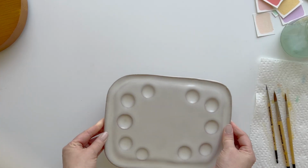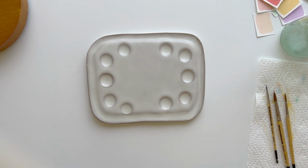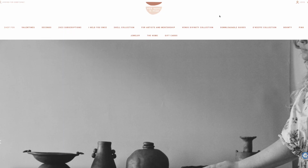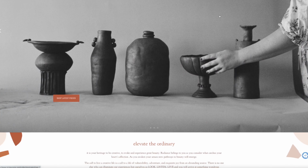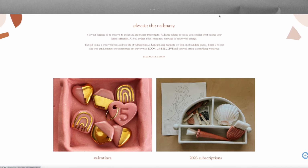For my palette, or what I put my paint on, I have this beautiful custom made palette. This was from Krista Coons from Her Name is Mud. She is a beautiful potter, and I don't think she has any palettes available right now, but definitely check out her work because it is gorgeous. But you can use any type of ceramic, anything that's glazed. So any flat surface works well to squirt your paint out on.